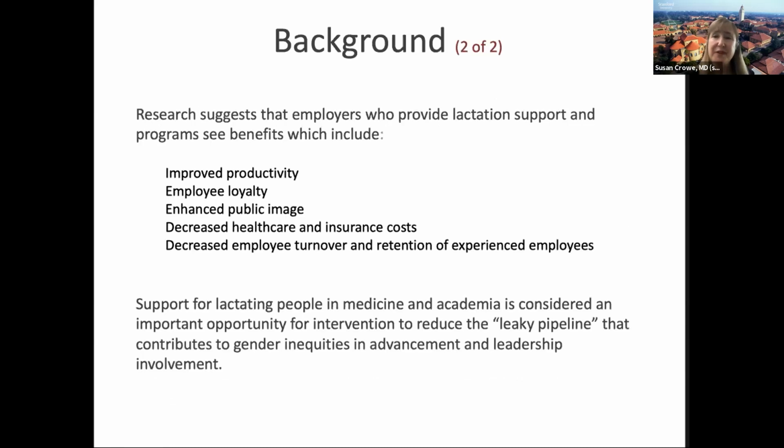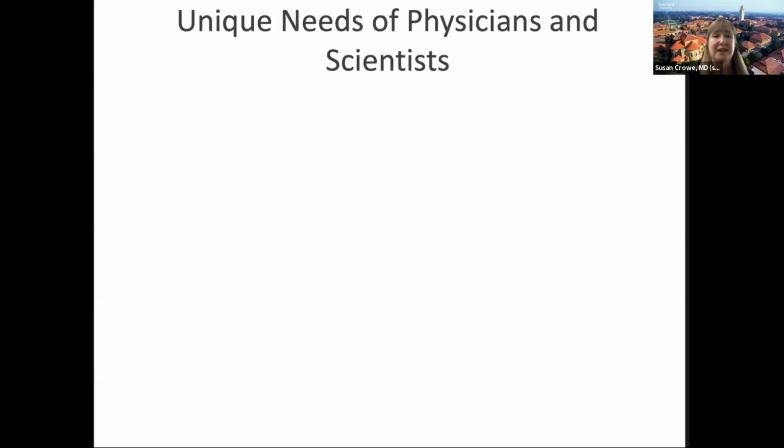Again, we also see benefits from an organizational standpoint as a whole. As we support lactation, we see improved productivity, loyalty, and public image, and we all actually benefit tremendously from the decrease in healthcare costs and insurance costs. We often think of lactating people as doing something for their families, but I'd like to emphasize that they're actually doing this for all of us, along with some of these other things. This is an important intervention to reduce the leaky pipeline that, as I mentioned before, contributes to gender inequities.